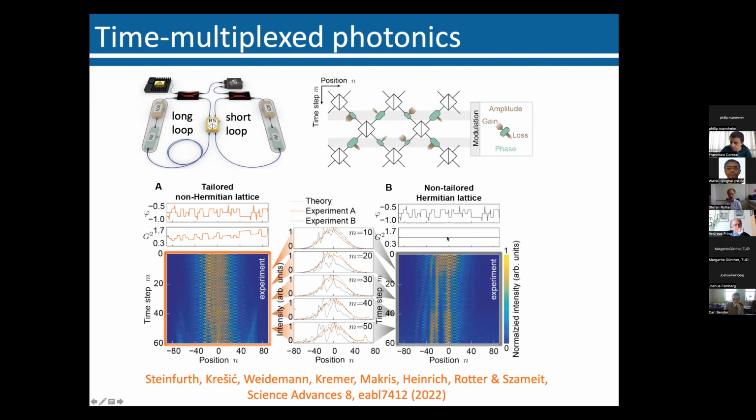If you don't add the gain and loss, then you see that the same Gaussian laser beam breaks up pretty quickly, and you get some filaments, and it doesn't propagate so nicely. So this is the first optical realization of this concept of constant intensity waves in a lattice. It was published just very recently in Science Advances.